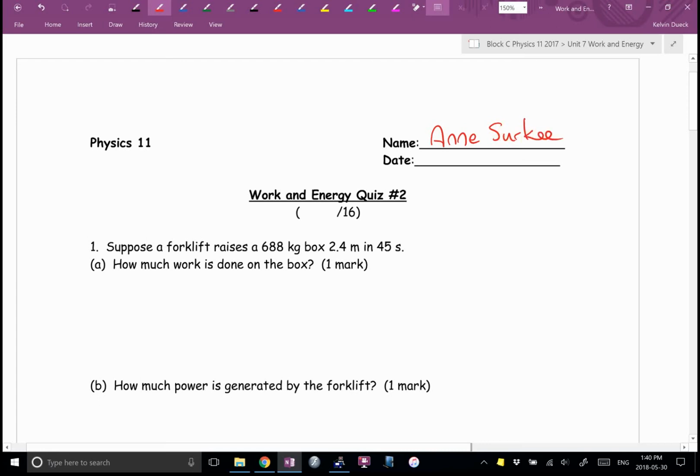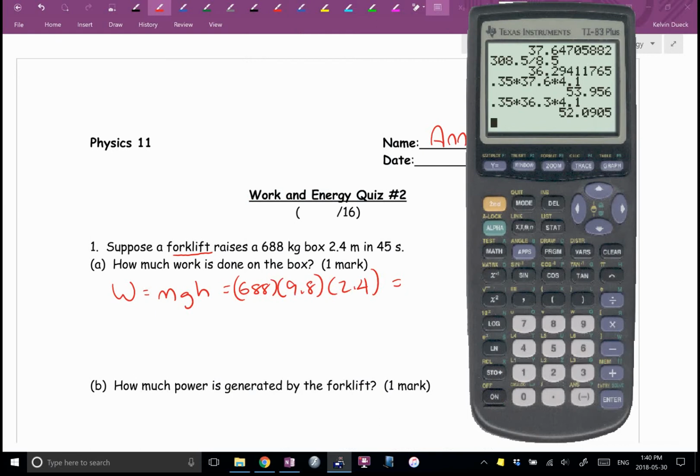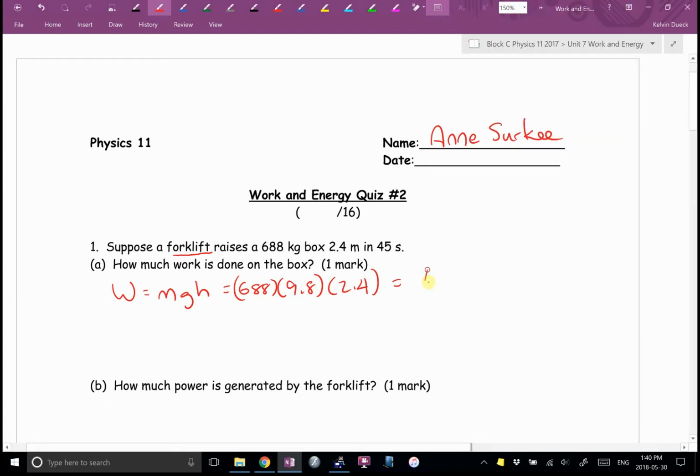How much work is done on the box? When I'm lifting something, work is given by force times distance, but we've said it's mgh. With the work-energy theorem, what I'm really saying is you're giving it potential energy. The mass is 688 kilograms. That's a big box. g is 9.8, h is 2.4. So I get 688 times 9.8 times 2.4. You get 16,181. I'm going to go 16,200. Is that correct? And that would be joules.